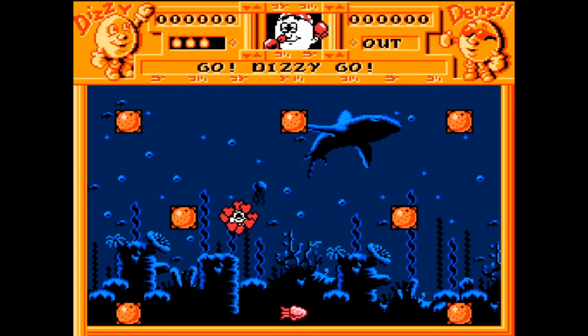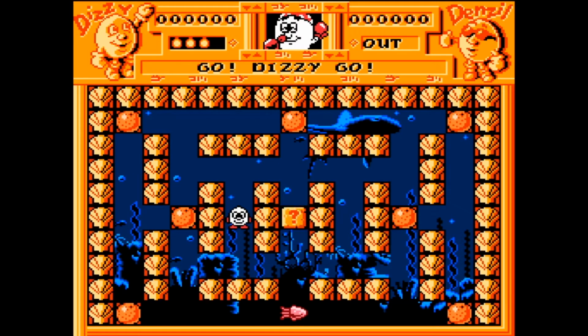Up next we have Go Dizzy Go, which is a different kind of Dizzy game and is best described as a Pac-Man style game. In it you control Dizzy from a top-down perspective and have to collect items in a maze whilst avoiding baddies.